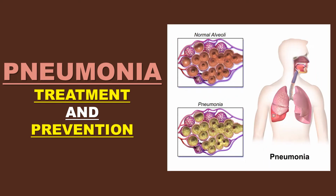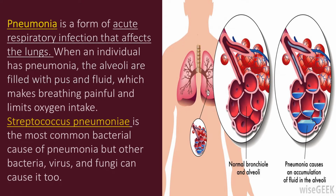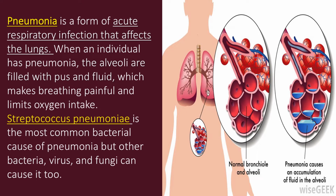Treatment and prevention of pneumonia. Pneumonia is a form of acute respiratory infection that affects the lungs. When an individual has pneumonia, the alveoli are filled with pus and fluid, which makes breathing painful and limits oxygen intake. Streptococcus pneumoniae is the most common bacterial cause of pneumonia, but other bacteria, viruses, and fungi can cause it too.